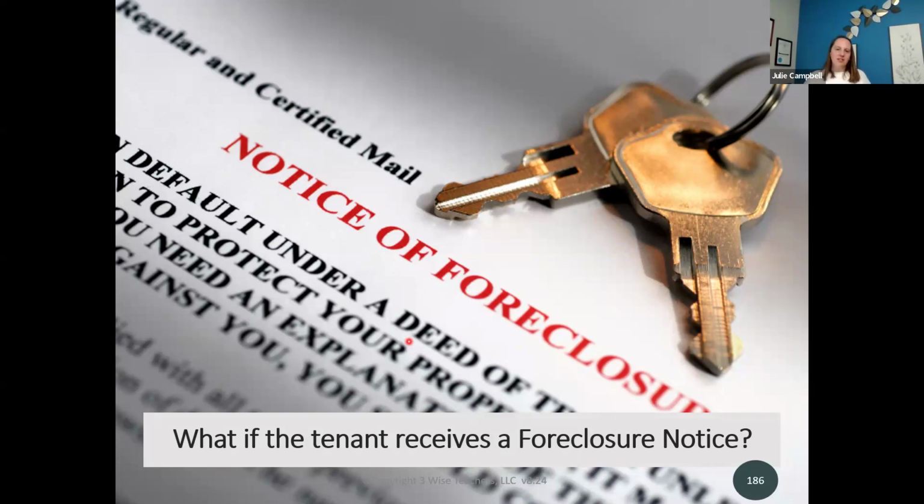These laws protecting the tenant in the event of foreclosure are fairly new. Prior to the housing market crash, there weren't any laws. So tenants were coming home from work, eviction notice, and they were stuck. They couldn't even get in the property to get their belongings. So another thing we got from the housing market crash was the need to protect a tenant if the owner lost the property to foreclosure.